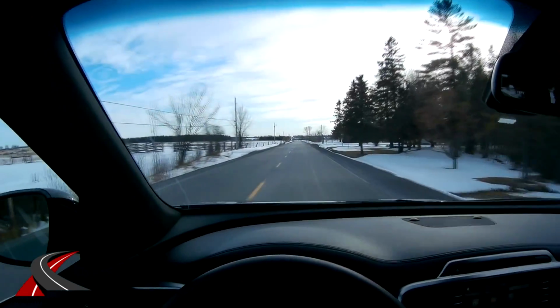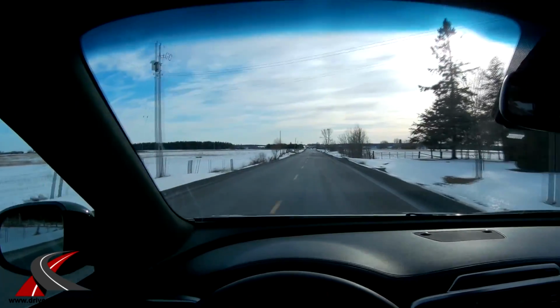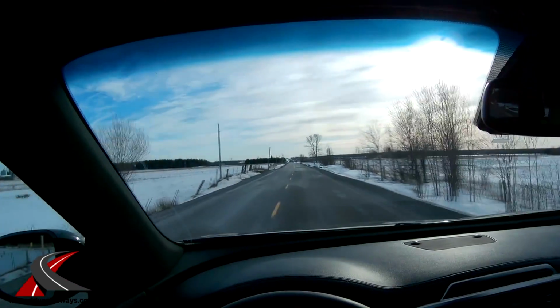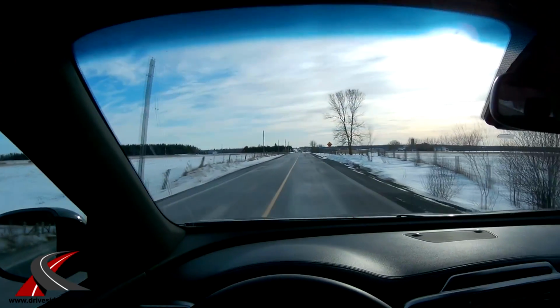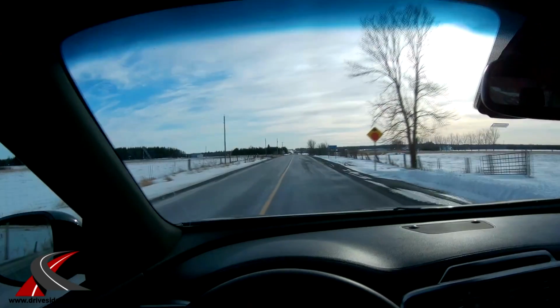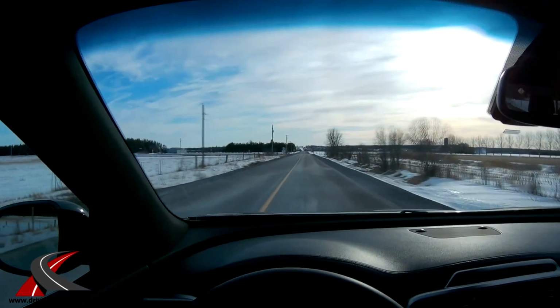So I put it in sport mode now, I'll hit the gas, and you'll see it just rockets away. Like we were going 80, now we're going 110. It just doesn't take long at all. So if you want something sporty, this is definitely one vehicle you can kind of do a checkbox on.